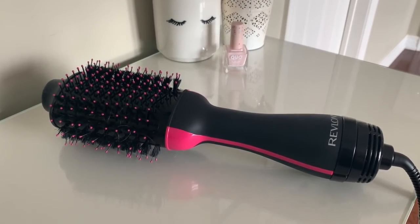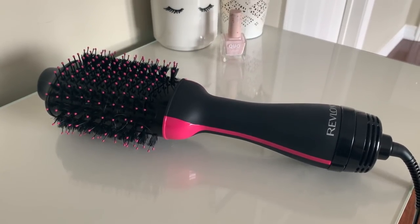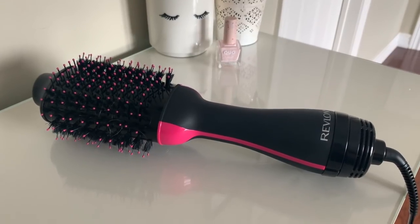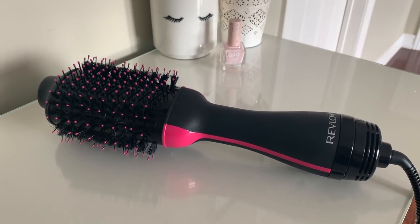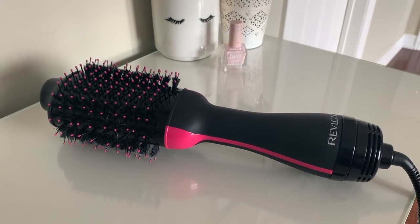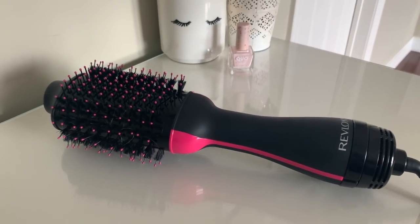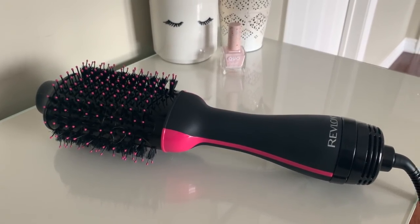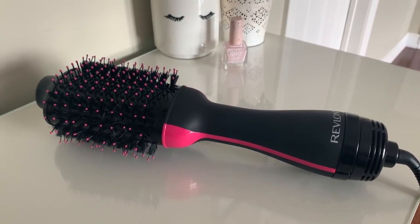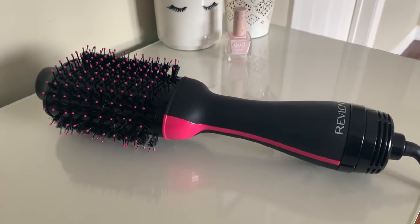I was on Sephora, I was on Amazon, and they are really expensive. And then this one popped up. It's by Revlon. I don't remember what it's called, but it's like a brush hair dryer. And it has so many positive reviews and YouTube videos and tutorials. And it was much more affordable. So I found it on Amazon. It came within a couple of days. And I've used it a few times since I got it. I've had it about a week now.